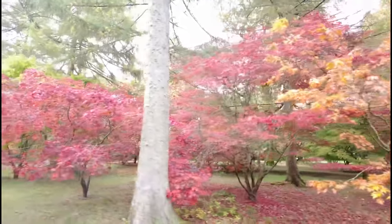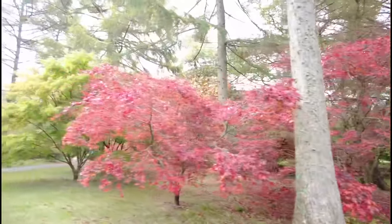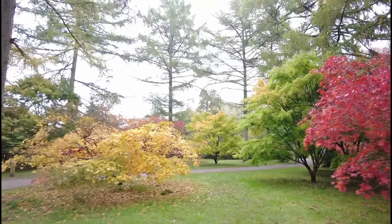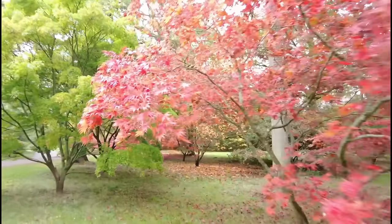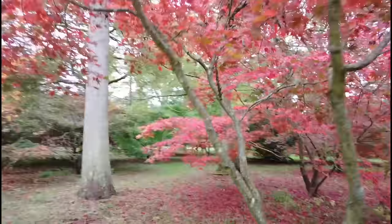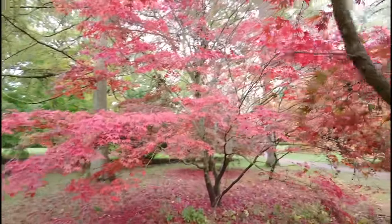It's coming down quite heavy now, so I'm going to have to switch the camera off in a moment and then resume once the rain has stopped. But I'm just going to pop in here for a minute. Look at that. More leaves on the ground. Oh, look at that.